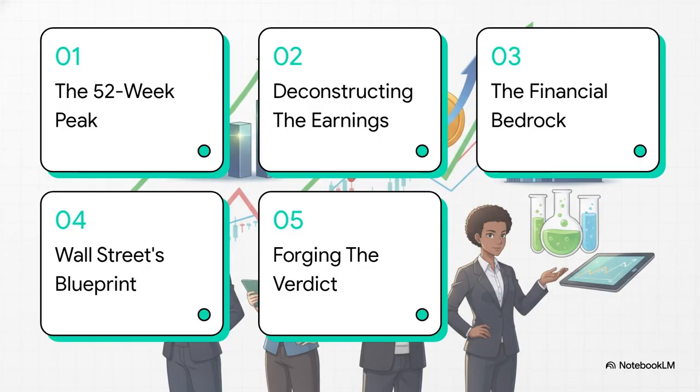We are running our standard 5-part structural analysis. No shortcuts. First, we're going to tackle the event that put Ecolab on our radar in the first place, that 52-week peak. Then we will deconstruct the earnings report, the engine that supposedly powered this entire move. After that, we inspect the financial bedrock. I'm talking about the balance sheet that has to support this entire valuation.